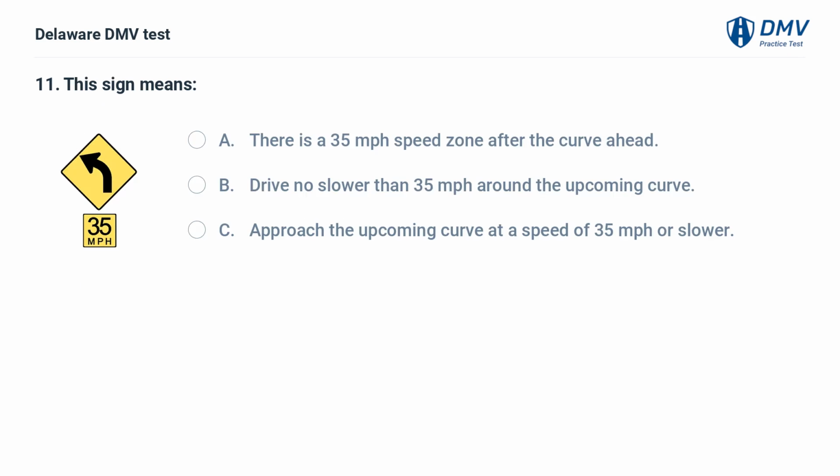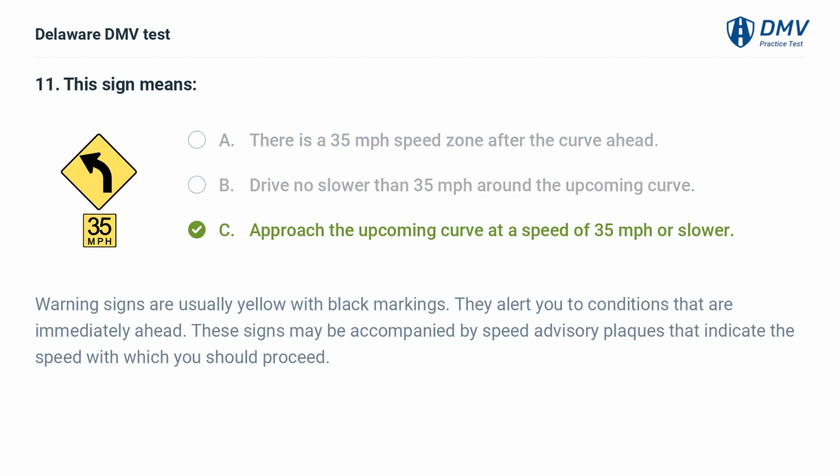This sign means A. There is a 35 miles per hour speed zone after the curve ahead. B. Drive no slower than 35 miles per hour around the upcoming curve. C. Approach the upcoming curve at a speed of 35 miles per hour or slower. Warning signs are usually yellow with black markings. They alert you to conditions that are immediately ahead. These signs may be accompanied by speed advisory plaques that indicate the speed with which you should proceed.